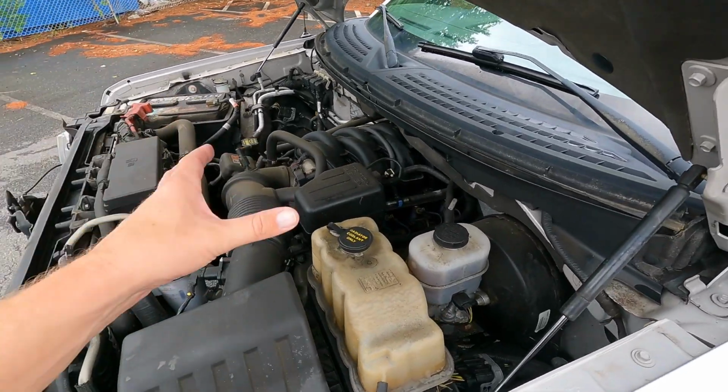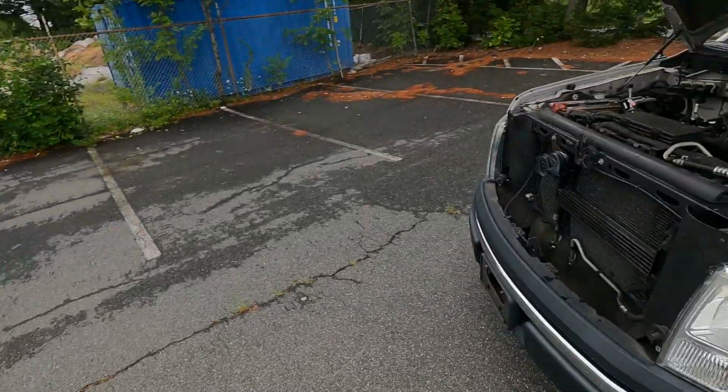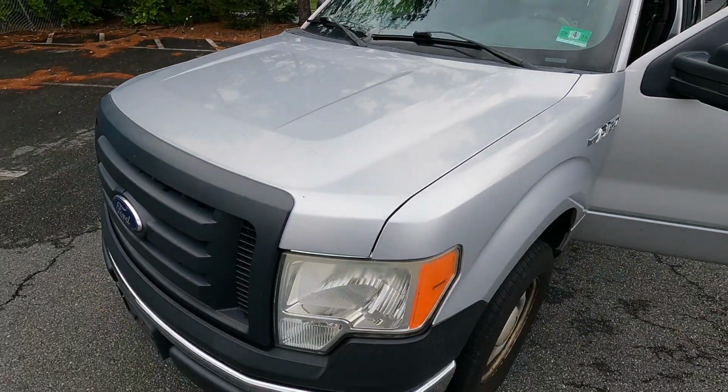But again, it runs solid. Doesn't seem to have any oil seepage or major leaks or anything like that. So it seems to be a decent engine. I'm sure it has a bunch of miles left in it.